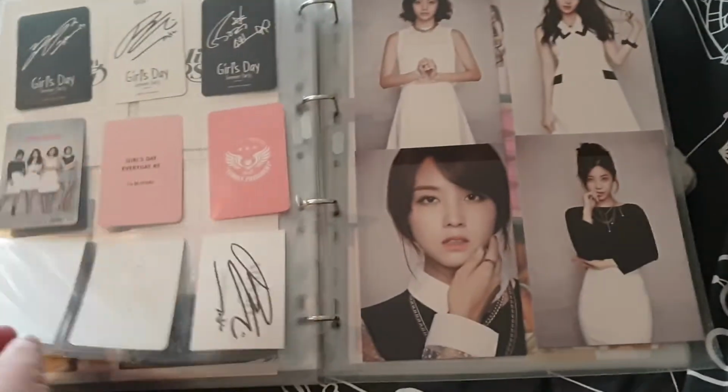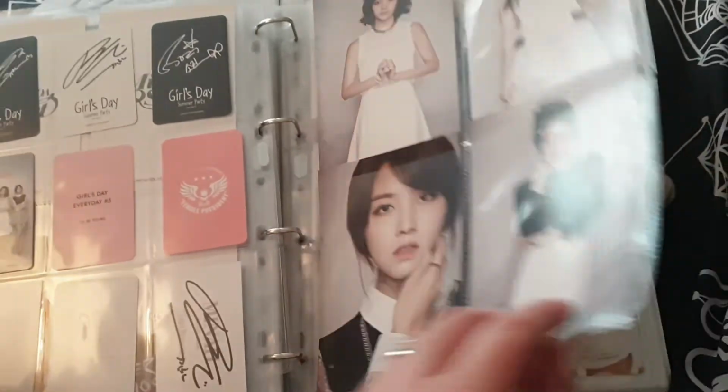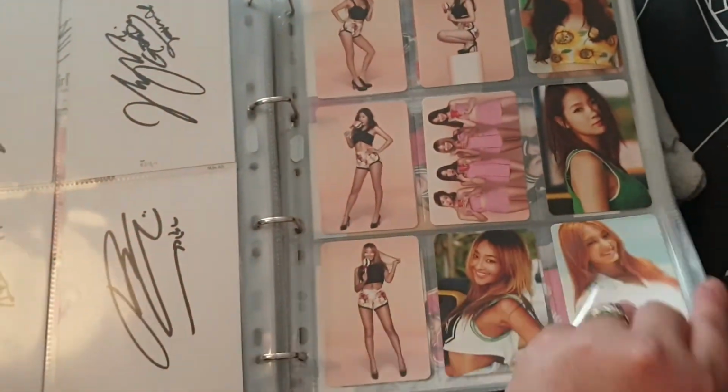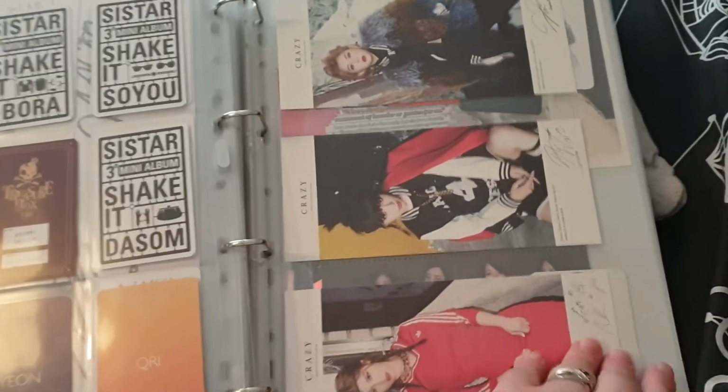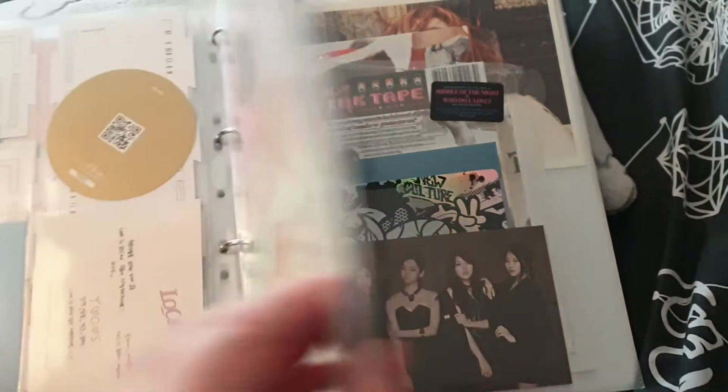I think my albums are filled with so much old stuff. It kind of bums people out, so I'm really sorry. SISTAR. Okay, these are all the groups that have disbanded. T-ara, 4Minute. I'm sorry. Just welcome to the sadness. And yeah, just a load of random stuff.